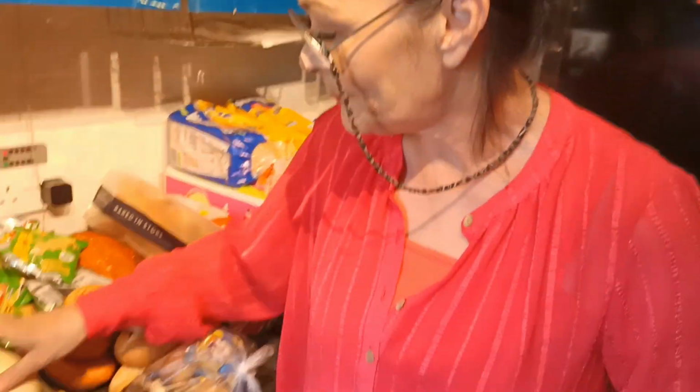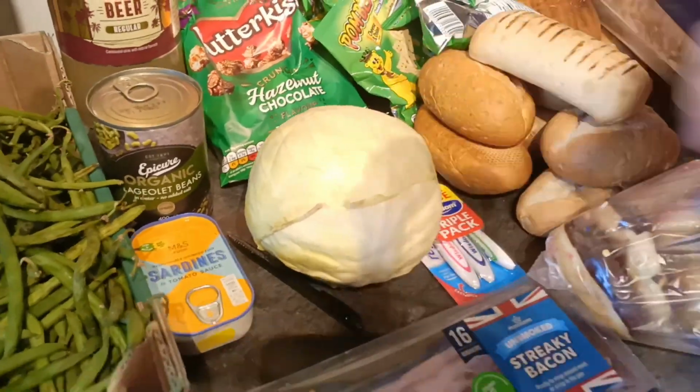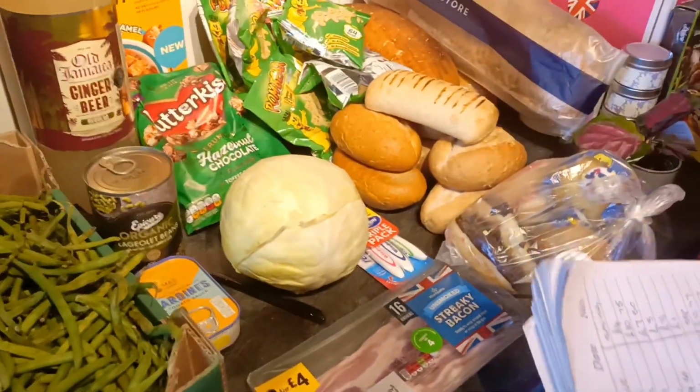And a cabbage, nice cabbage. Someone asked us to show the fried cabbage, and we will get round to that one day. We just haven't done it yet on camera.